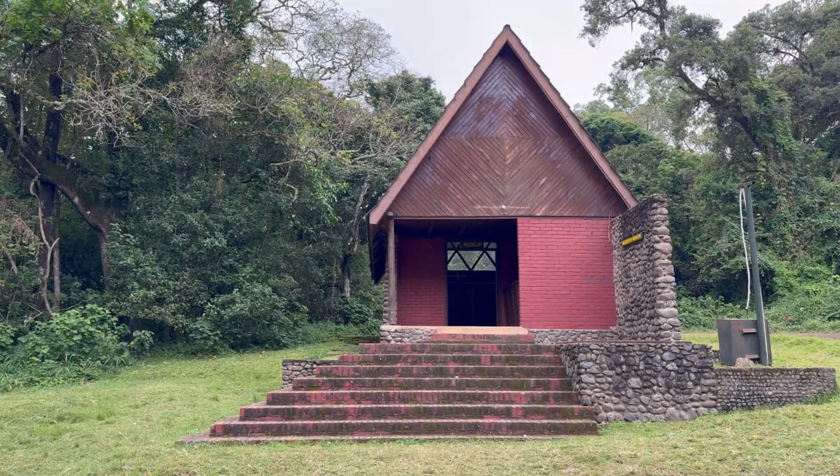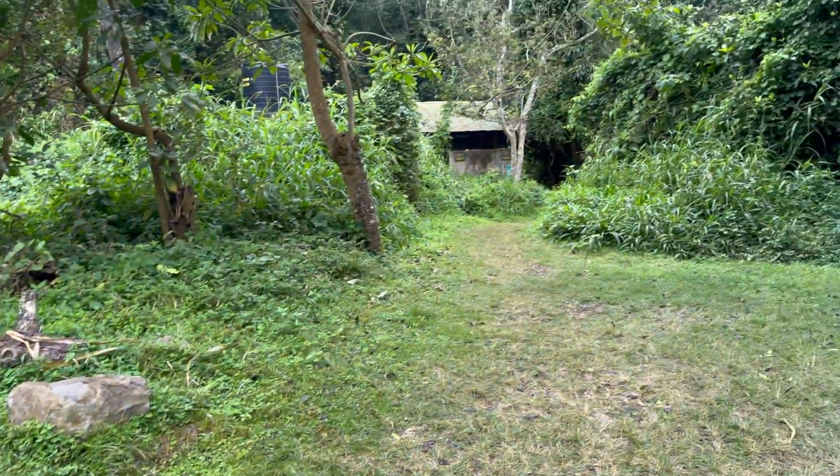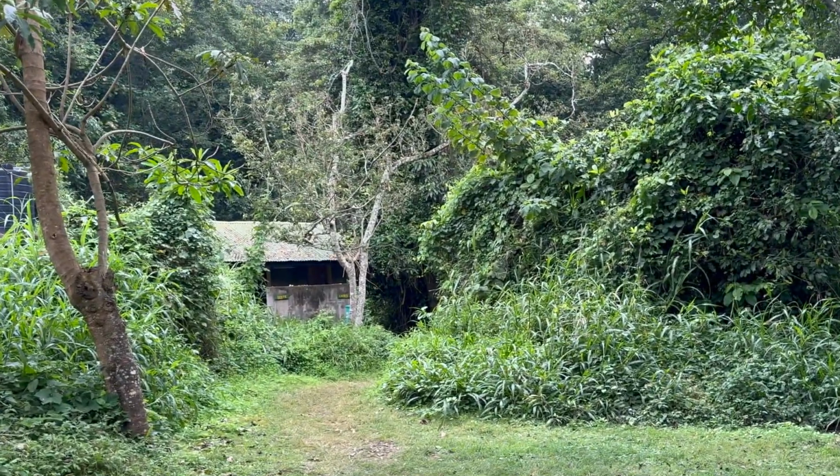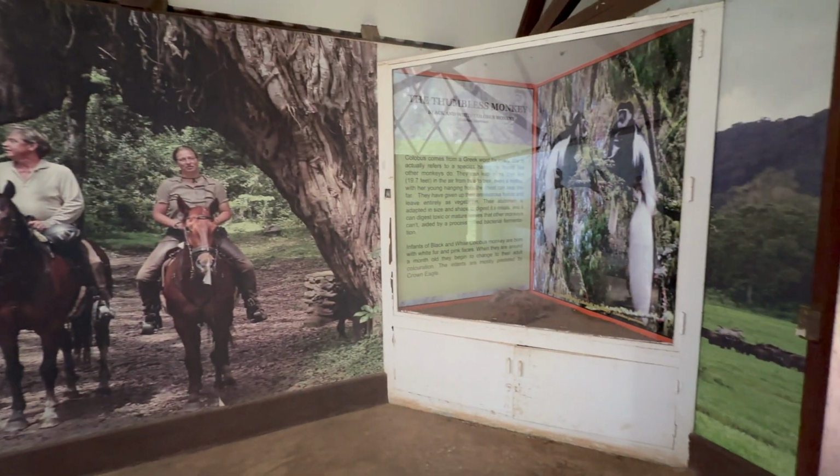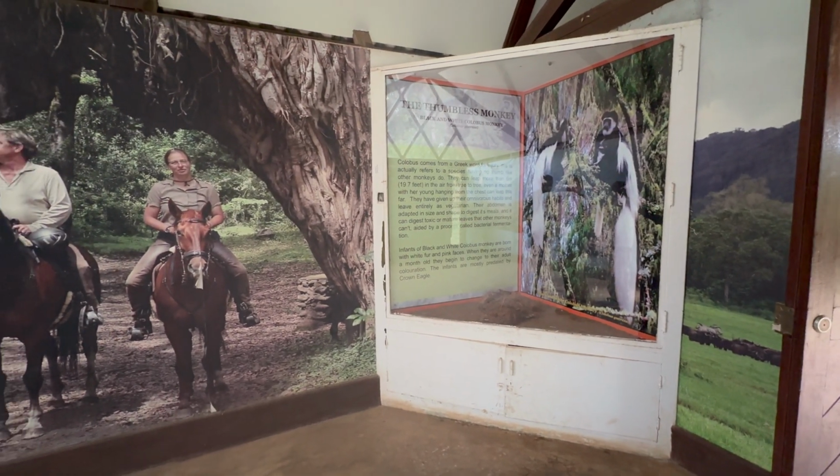Along the way, there was a small stop where you could visit the Ngurdoto Museum, which was just a little red cottage along the road. At this stop, there was also a restroom available, if needed. Inside the little museum building, there were a few displays about the activities and wildlife in the park.